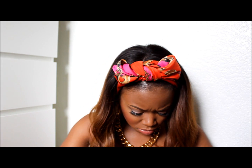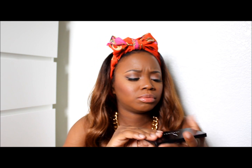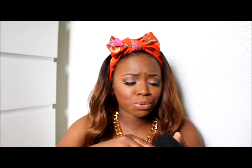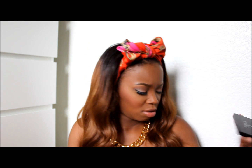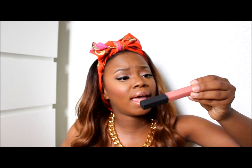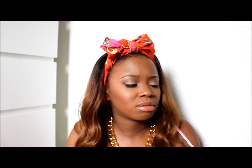What else? I have a Sephora mirror in here. I can't open it, but it's a nice little mirror right there. What else? I have a Nars lip gloss, and this is Orgasm. This looks like I can put this on top.